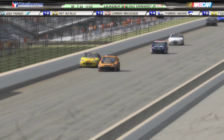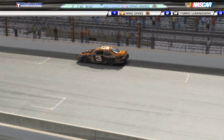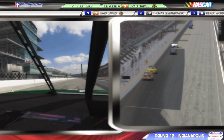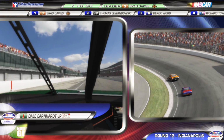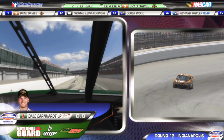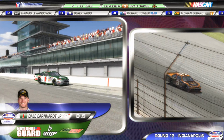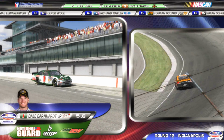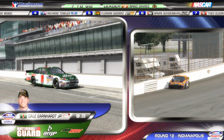Didn't have the fuel, pushed it as far as he could, and said, you know what, I need at least a splash of it. Yep, that'll give the lead over to Brad Davies. 3 seconds back of Davies' second place car of Thomas Lewandowski. Lewandowski, right there on his rear bumper, is Derek Wood. Richard Towler runs 4th. He's 6 seconds behind Davies. And Florian Goddard runs in the 5th spot, 7 seconds behind Davies.